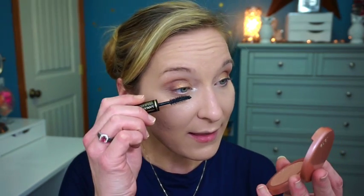Now I'm going to go ahead and go in with the mascara. I am still using the Lancôme Hypnôse Drama Mascara. So we're going to use this mascara. I really do like this mascara, but I think I'm going to stick with my ruling, what I first said. I think it smells really good. It smells like roses. But I just don't think that it's very lengthening or volumizing. Neither one. I think that it's just okay.